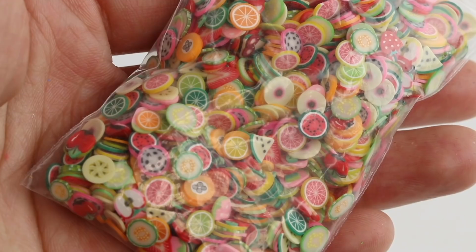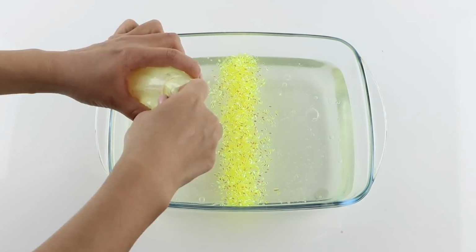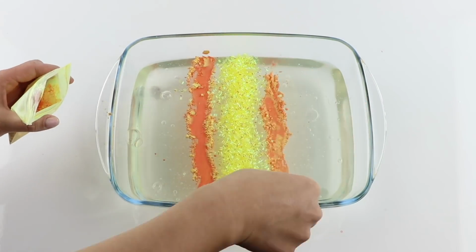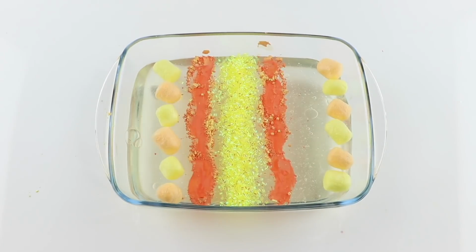Now I'm going to use this bright yellow Bingsu bead to make a fruity, citrus-inspired slime. I'm also going to add giant foam balls, fruit canes, orange glitter, and color-changing pigments. You've probably seen this pigment from my other videos, and I love it because it's really sensitive and it changes from orange to yellow with body heat.